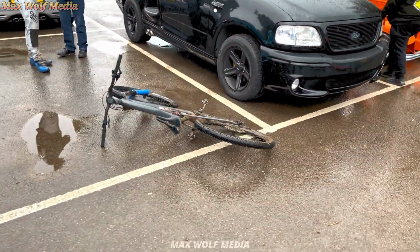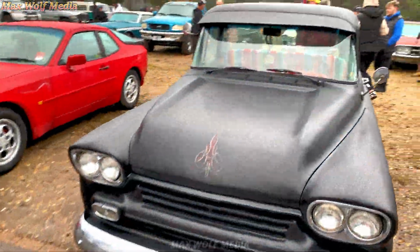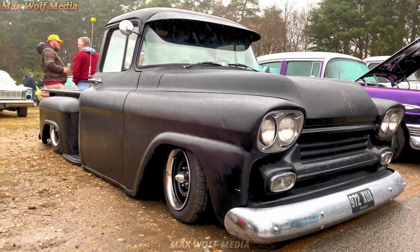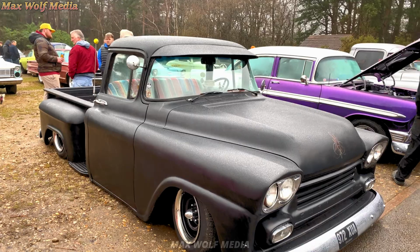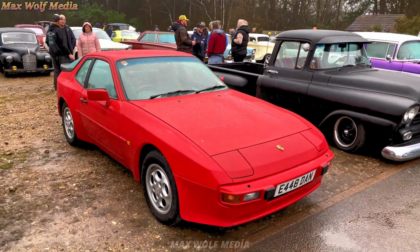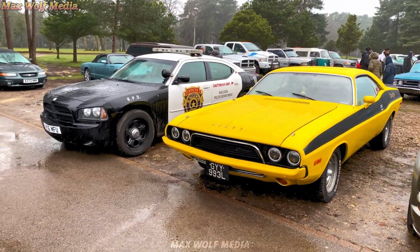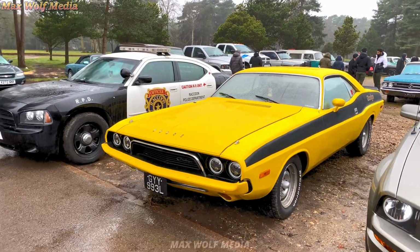And we have bad parking cyclists by the looks of it. And the matte black lowered Chevy slammed right to the floor. Got Porsche here, Mustang, and the dual Mopars, which did come with dogs apparently, as they are being walked.